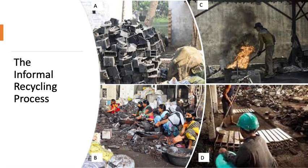This slide displays the process of recycling ULAB in the informal sector. Image A shows the batteries collected from local dump sites to be recycled. Upon collection, the acid inside the battery case is typically dumped on the ground or into a drainage canal or sewer. The casing of the battery is then broken open using an axe or machete. The lead plates inside, which make up 60% of the battery weight, are pulled out by hand and dumped onto the ground. You can see the remnants in Image B.